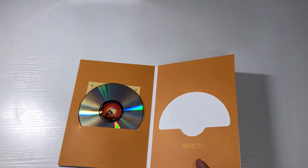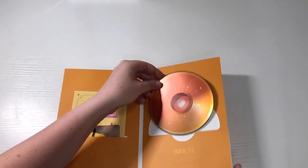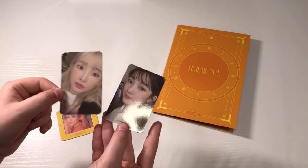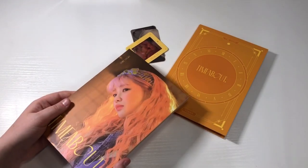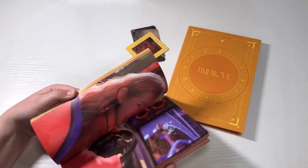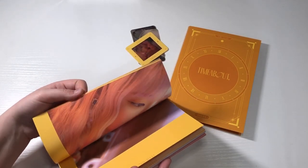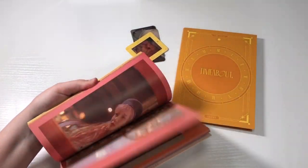It's not a Polaroid. It's not a Polaroid. Okay, interesting. Okay, so here were the other photo card inclusions in my signed album, and this one, moment of truth, y'all. Let's look one more time.